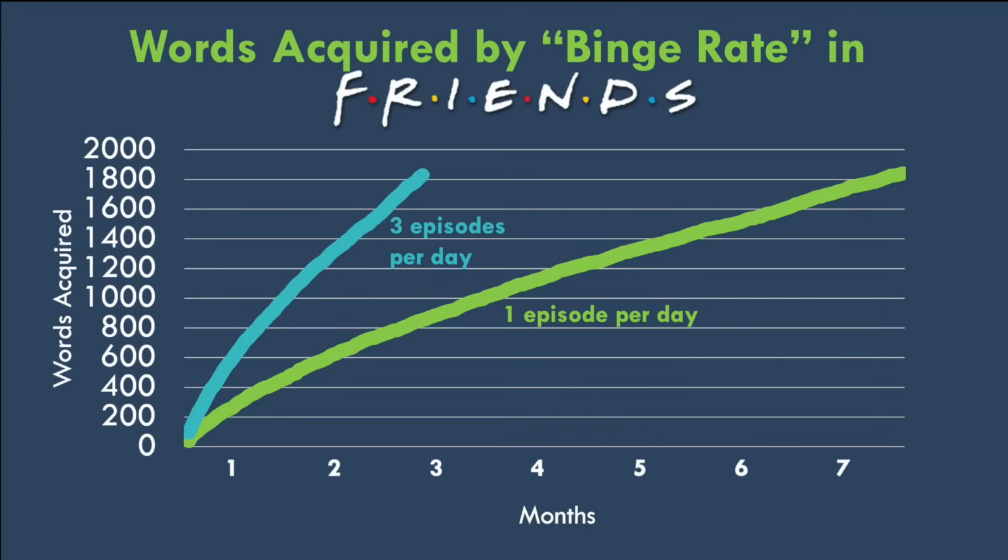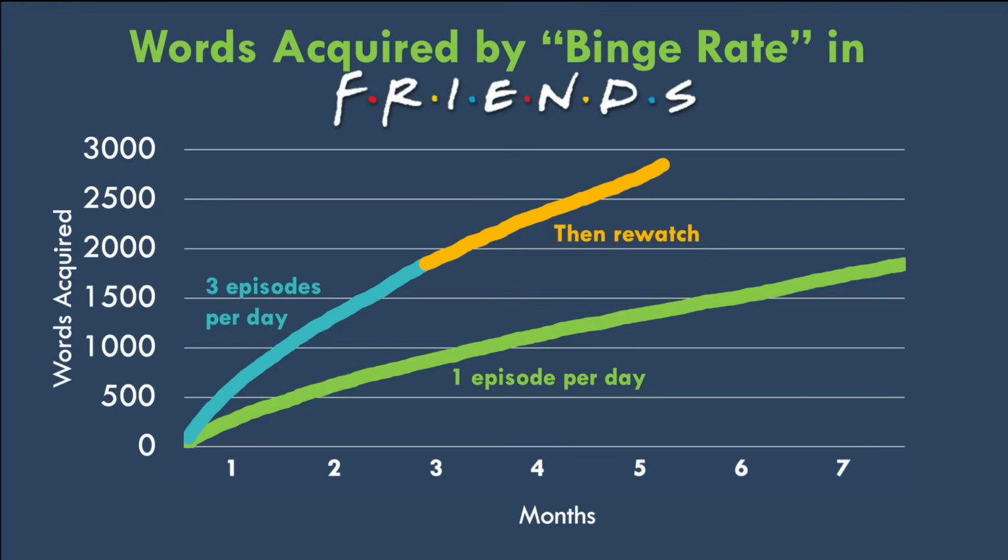Watch 3 episodes a day and then re-watch the entire series, your vocabulary will be up at 2,800 words. How's that for an unsurprising finding? The more time you spend per day with your target language, the faster you will learn. But at least now you have some data to back up your TV habits to your spouse and your parents.